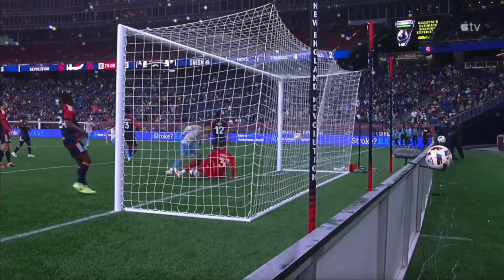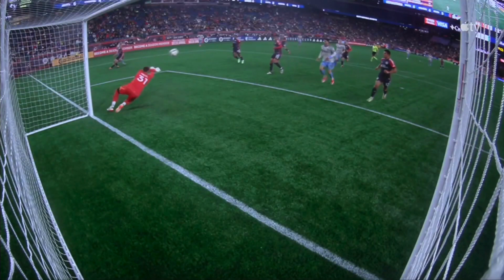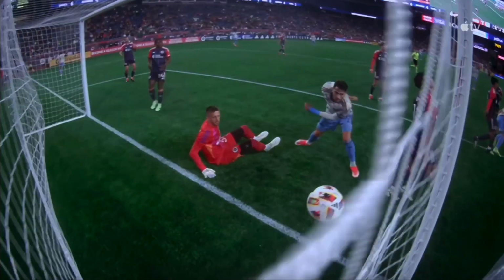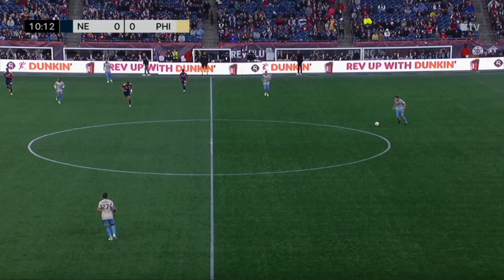But this is what happens when you're down by 2 goals, you're down a man, you show a lack of character, a lack of caring. And Daniel Gazdag takes advantage. There was a lot of good chances in this game by the Union. And, I know the Union were up a man for the majority of this game because of the red card to New England, so you expect a lot of chances to be created because of that.